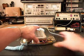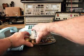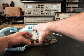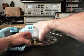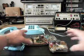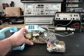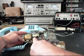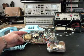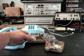So we have our keypad loose, and we're going to try to get that apart here. Sometimes they can give you a little trouble. Now, the cool thing about this telephone is Jim actually has his transformer for the light, and we have checked the light. The light does work. That's a good thing that he has his transformer.